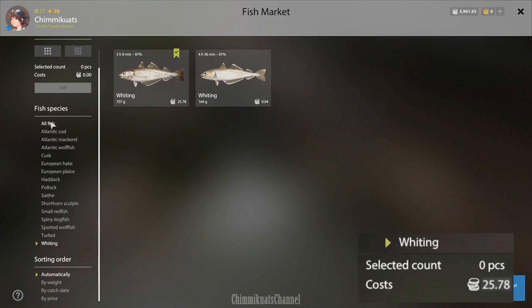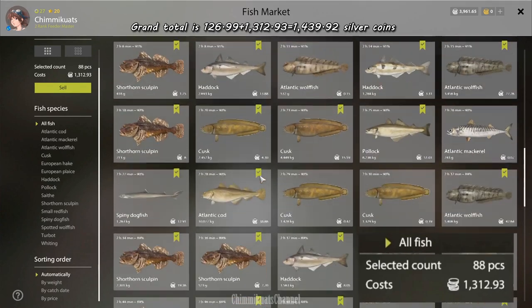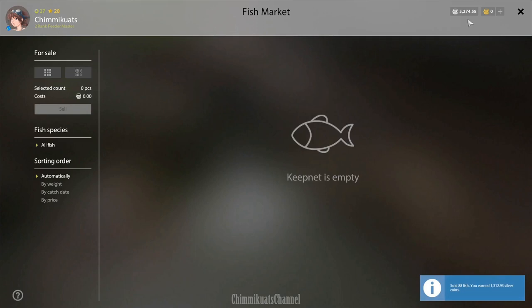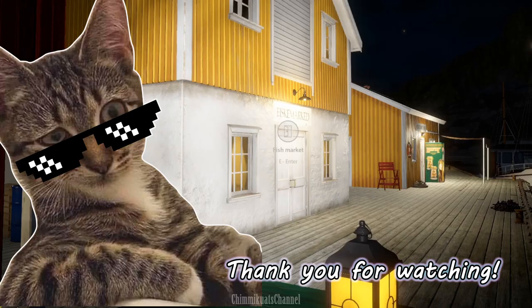And let's check for the all price. 100. Ah, I missed a little bit more. Wait, I think I got it covered. Yeah, I got from the cafe. It's around 114. Okay, let's just sell. Yeah, my money. I got 50 silver profit. Earlier it's 5,220 something. So that's all.